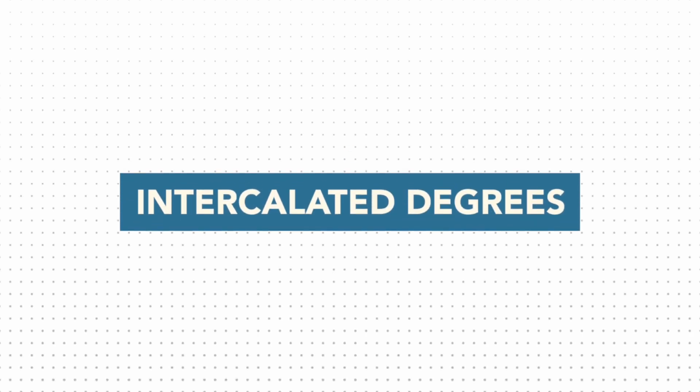So firstly, let's cover what is an intercalated degree. An intercalated degree is 1 year on top of your 5-year medical degree. During this time, you're basically suspended from your medical school curriculum in order to study another undergraduate or postgraduate degree. For some medical schools, this is compulsory, but for many others, it is optional.